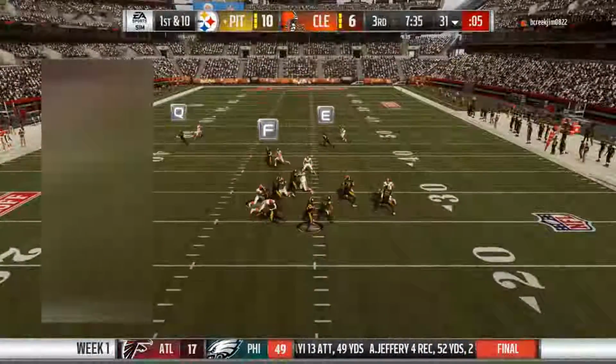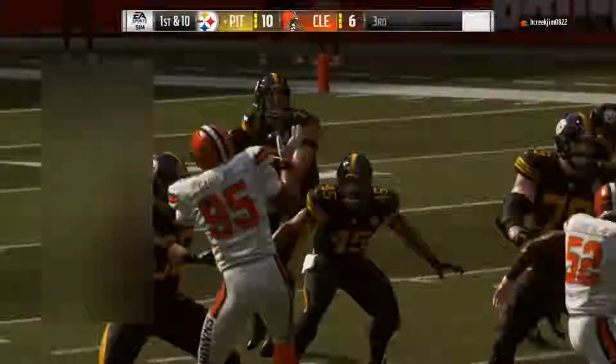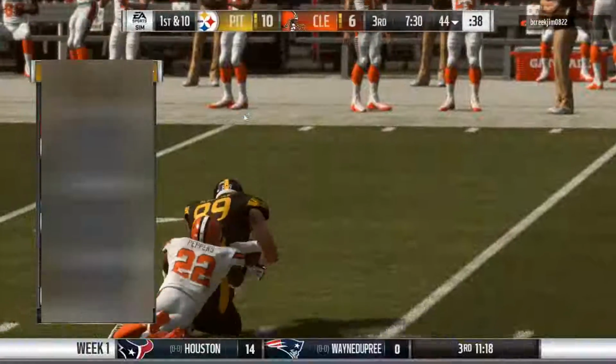On 1st and 10, it's Roethlisberger. And McDonald here over the middle. Solid way to start the drive. 13 yards, picking up the first. That's a good-looking play to me.